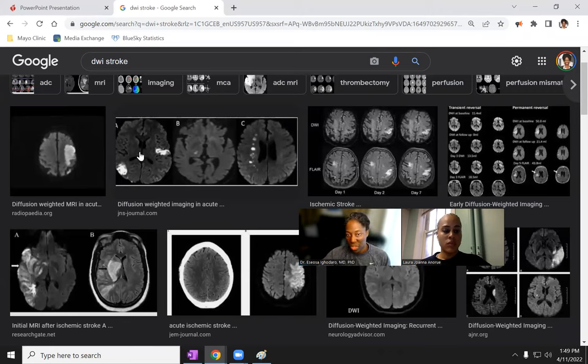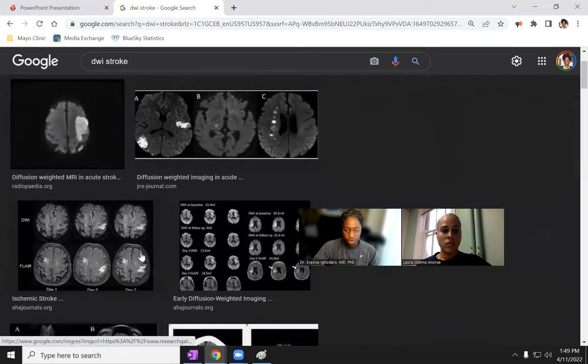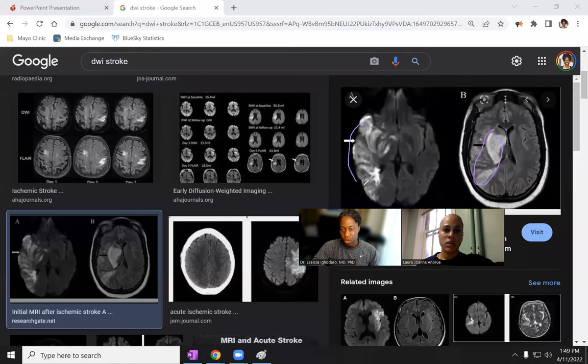DWI stands for diffusion weighted imaging. It's a type of MRI scan, and that's the sequence you use to determine if someone had a stroke or not. So if we don't see little white patches on, let me just pull this one up. And white is dead tissue in a DWI? White is areas of restricted diffusion.